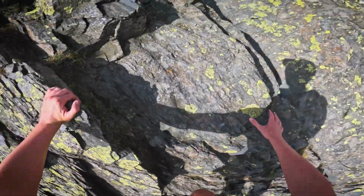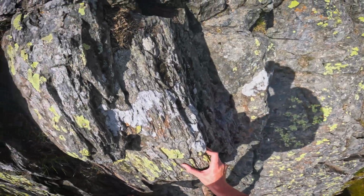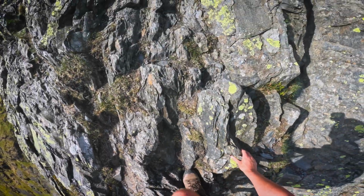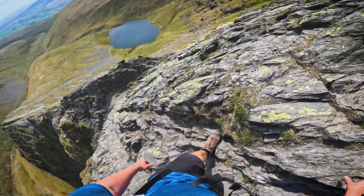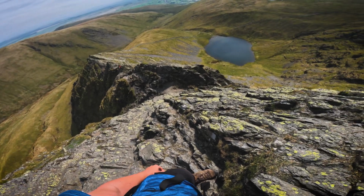Right, go around the corner here. This bit's definitely trickier than the actual edge bit itself, innit? This bit's more technical, definitely. Get them to properly scramble. That's more of a balancing act up there, or along there. But we're getting up there now.